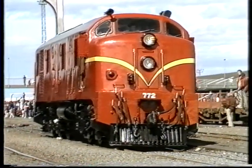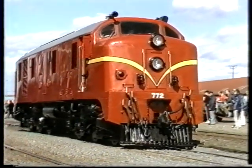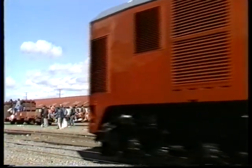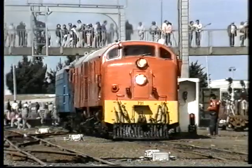There were 42 in the DG class. These handsome engines developed 750 horsepower and usually worked in pairs. The original livery of red with yellow whiskers suited their styling. DG 772 is preserved at Ferrymead.